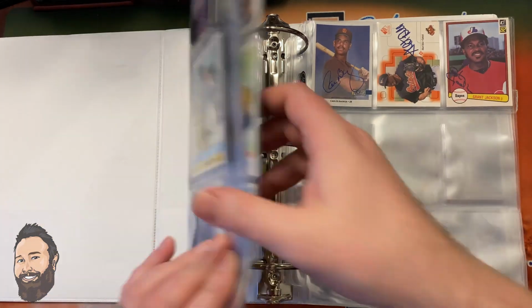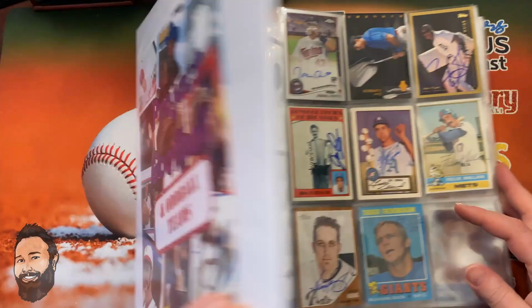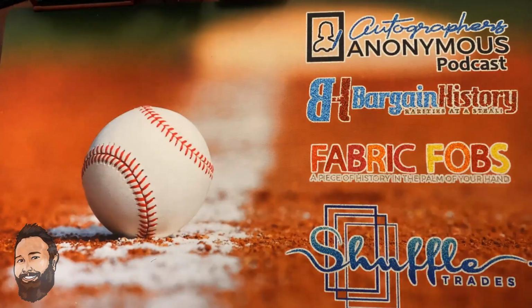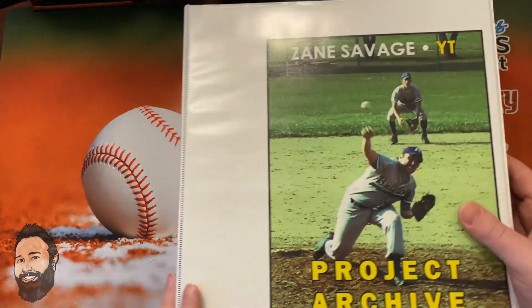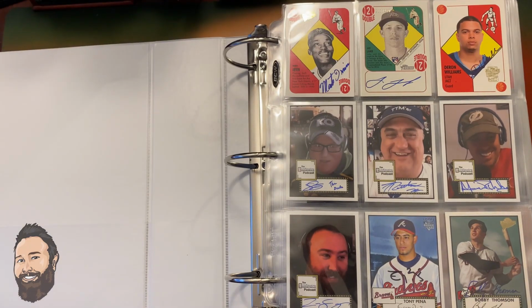Alright, and these next pickups are for Project Archive. I think this is the Topps. Yeah, it's the Topps Archive project. So let's go ahead and get that out. Alright. And first off, we have a guy who I was pondering if I should put him in Goofball or the Archive project. I'm going to go ahead and put this one in the Archive project, but I'll probably be finding one for Project Goofball soon.